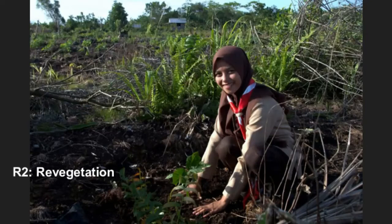So the second R is for revegetation. Replanting native trees is a long-term initiative and a way to keep peatlands healthy and to provide food and habitat for animals. Because some of the tree species have economic value for non-timber products, it also holds the promise of developing alternative livelihoods for peatland communities.